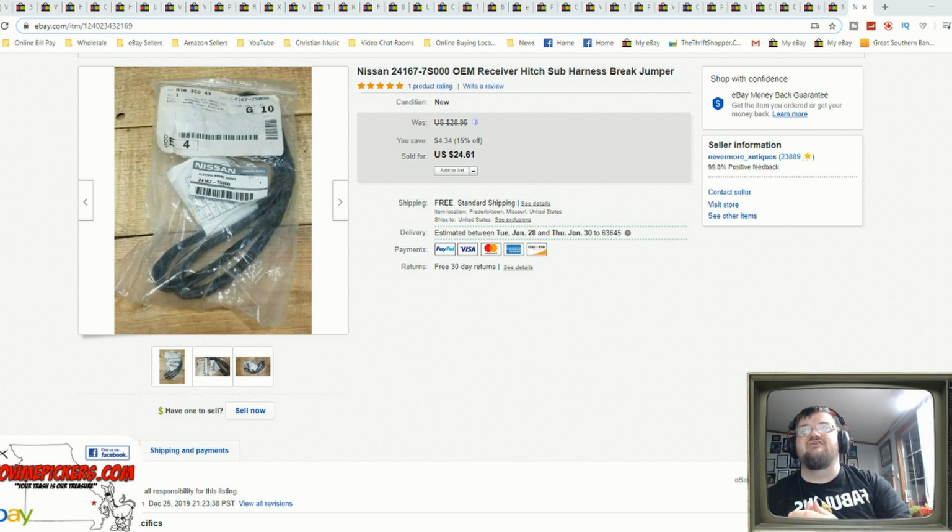The first item that we have is a Nissan receiver hitch sub harness. I had several of these, and this one sold for $24.61, free shipping, super cheap, no shipping on top. It was just free ship.